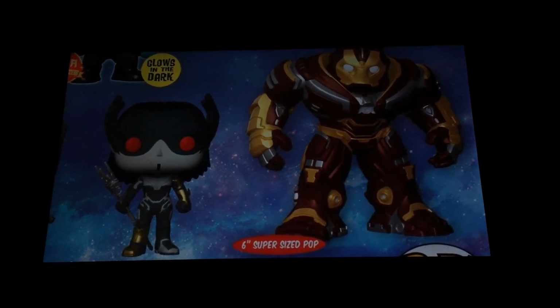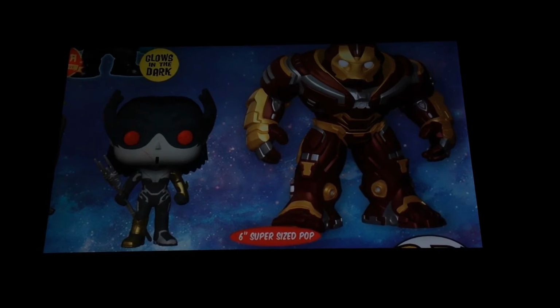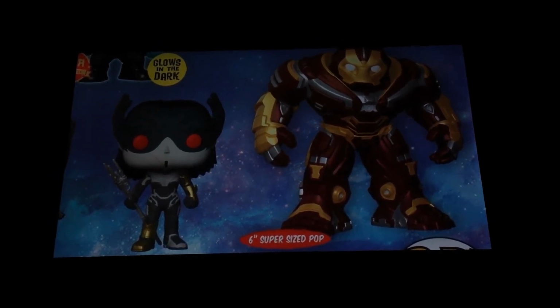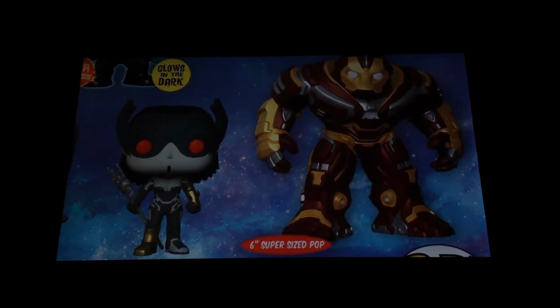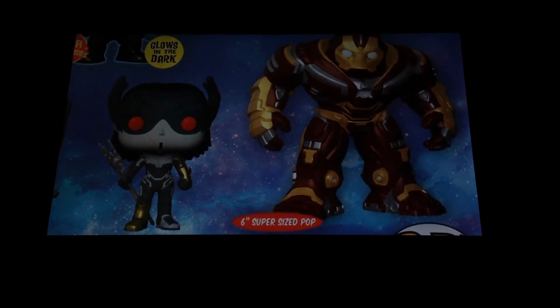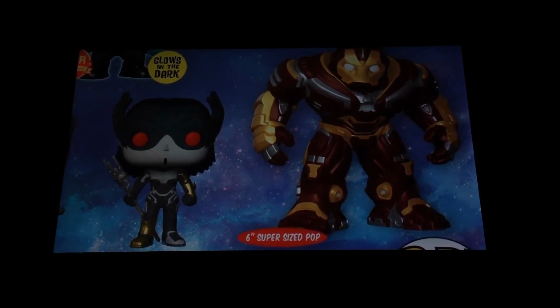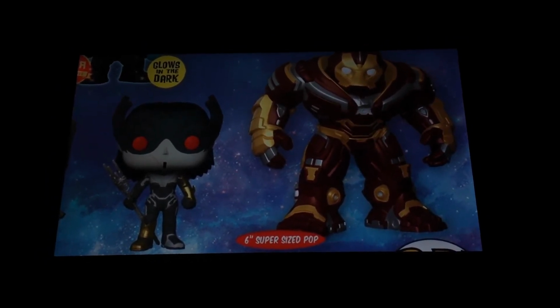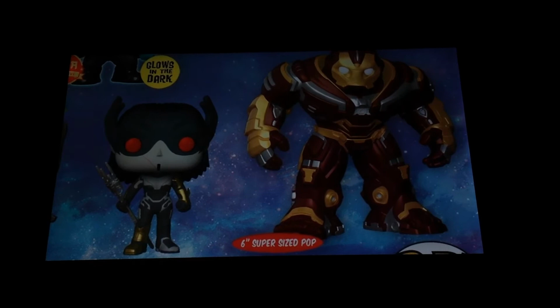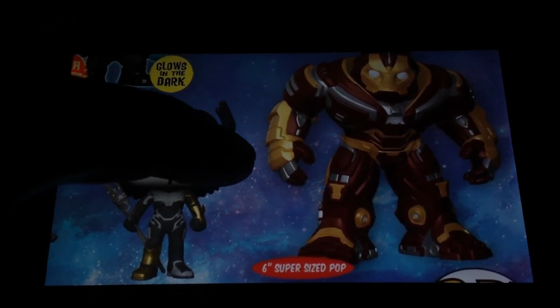And of course, the Hulkbuster is brand new, and I like the red, gold, and silver, looking very nice. And I like the new head, the new arc reactor, all that stuff. And now it is a 6 size bobblehead as well. I need to get that Hulkbuster. I never had a bobblehead of him, but I need to get him so bad. He is a very cool looking character. So that is it for the Hulkbuster and Proxima Midnight.